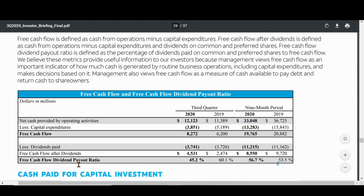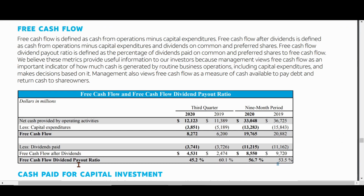And they actually give you the free cash flow dividend payout ratio. So we talked about earlier how it just gave you the payout ratio with net income, and that might not be the best way to look at it. And they do a really good job of giving you an explanation of the most common and the best way to do it with a company like AT&T.